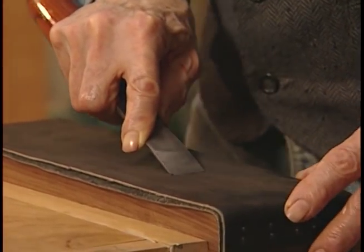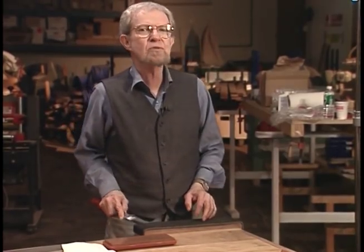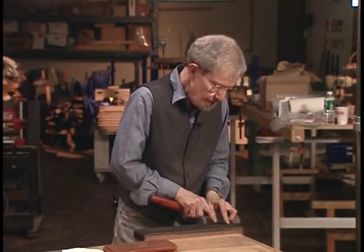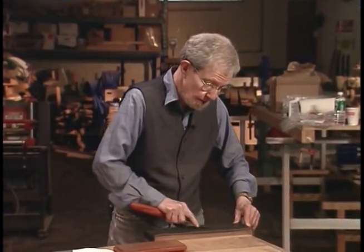Find the bevel and the edge trailing. Do about a dozen strokes. I would say about a dozen strokes. And after a while, you develop a sense of rebound. But notice the action. This is important.